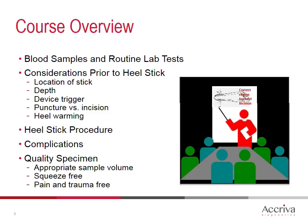And let me just see a raise of hands for a moment. How many are warming the heel? Okay, so I'm going to talk about to warm or not to warm, because there is some controversy I want you to be aware of. We'll talk just briefly about the heel stick procedure. You, I know, are more expert than I. You're doing it all the time.